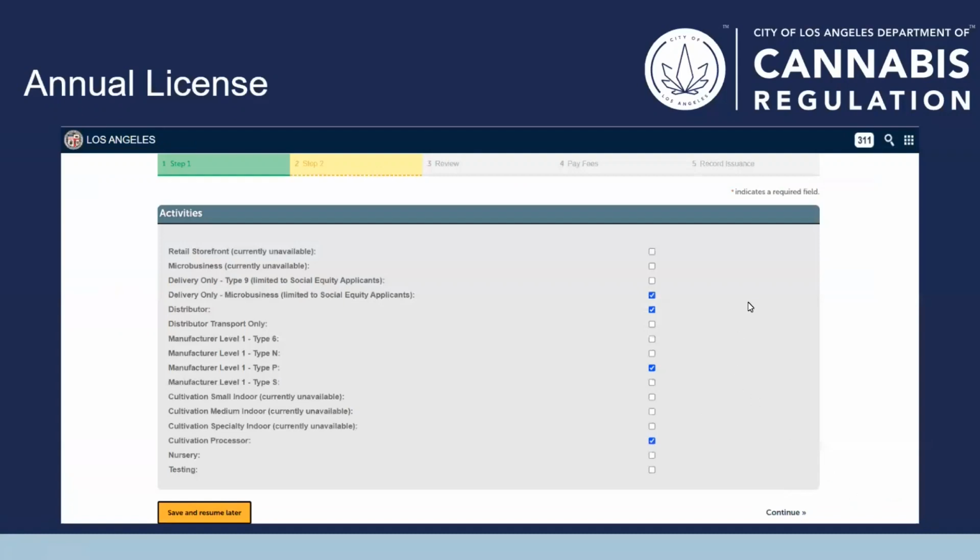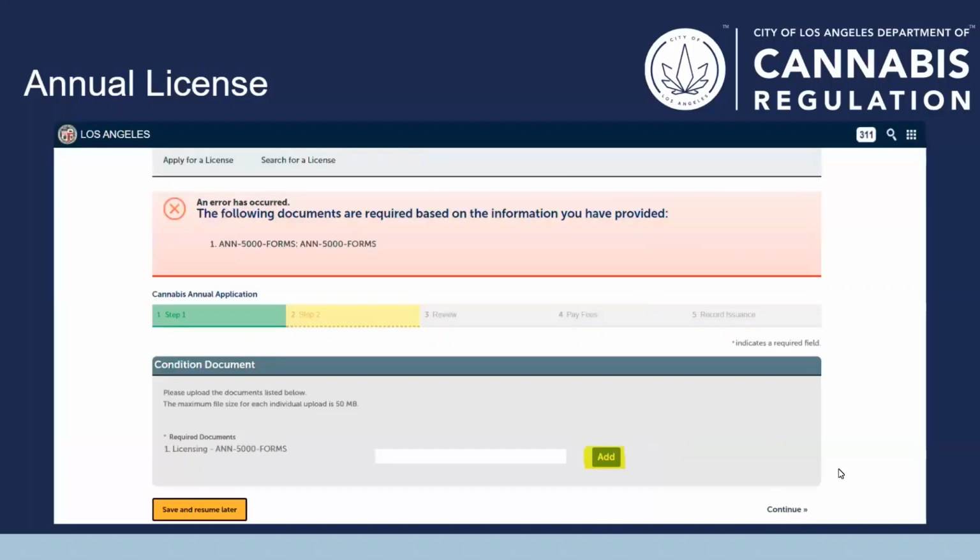When you click on continue, it'll show the individual activities that are associated with the record. Again, these all come from either your temporary approval record or from the pre-application review record that was previously deemed eligible for further processing. Again, you're not going to be able to make any changes here other than to uncheck an activity that you no longer want to pursue. Once you've reviewed and unchecked any activities you no longer want to pursue, you can click continue.